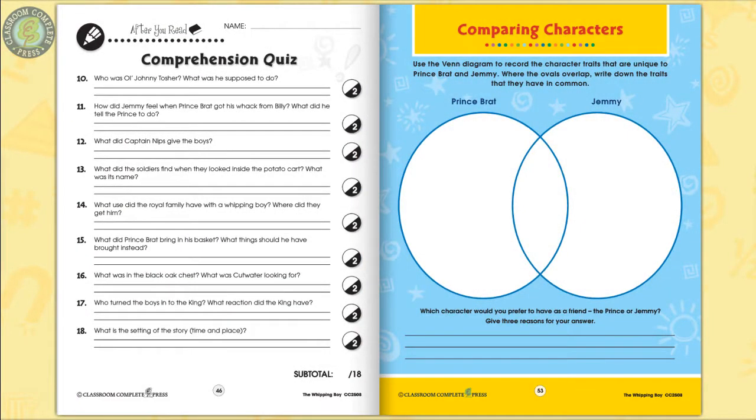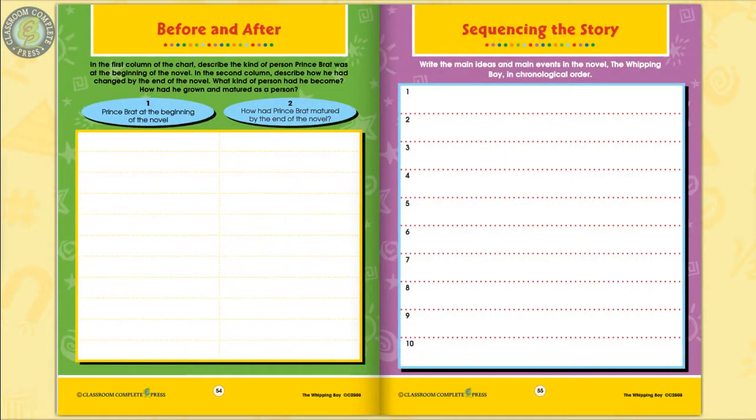3 color posters, which are graphic organizers, completes the resource. Highlight how Prince Brat matured throughout the course of the story in a before and after organizer.